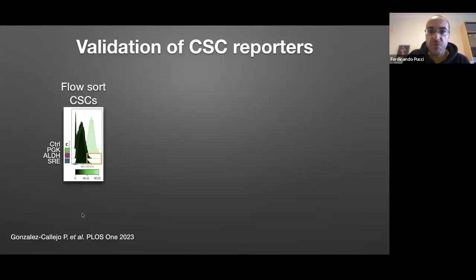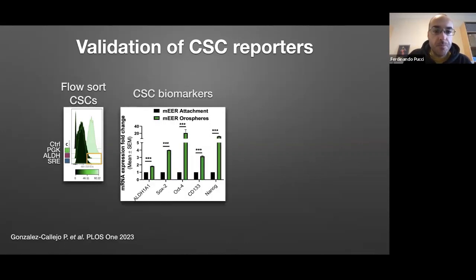We did some functional validation of these reporters. Of course, we flow sorted the top expressing tumor cells for this GFP reporter, and we performed culture conditions in non-attaching media or vessels. In non-attaching media, these cells, if they are cancer stem cells, would form tumorspheres, and we performed gene expression analysis of these tumorspheres and compared to the bulk attached cell cultures.